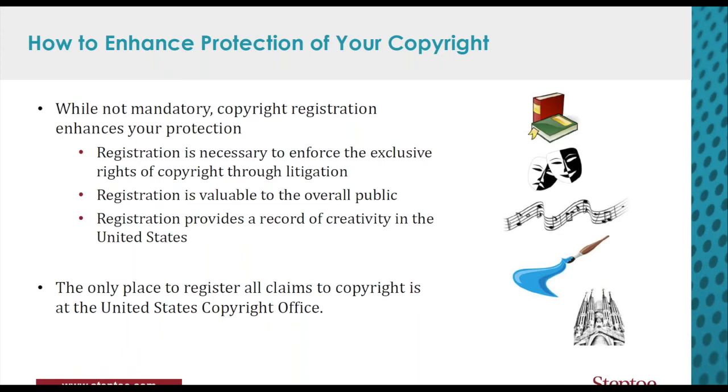And we'll talk about this in future sessions, but the timing of that is also really important for enforcement, because the infringement needs to happen after you've done the registration in order for you to get damages. There is a 3-month grace period that we can talk about, but overall, something to think about is that registration gives you the ability to enforce your rights in the copyright.